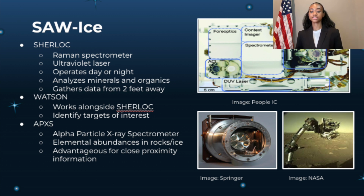Watson, the camera, assists the Sherlock as they solve mysteries about life on Mars. The camera on the Watson is mounted on the hand of the robotic arm, similar to Dr. John H. Watson's hand lens, to magnify and record textures of ice mineral samples that our rover HEF will observe. It also works to identify targets of interest.